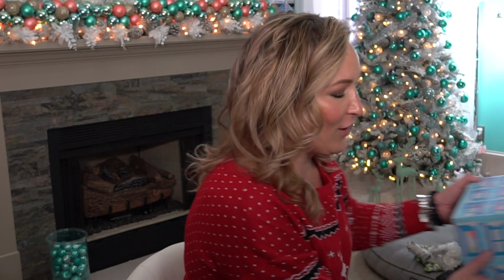So I never opened my fall box. It's still sitting here squished. I'm not sure how it got squished, but it's squished. So we're gonna open that one first. So let me put this one somewhere else. This is my winter box. I need to move that one around.